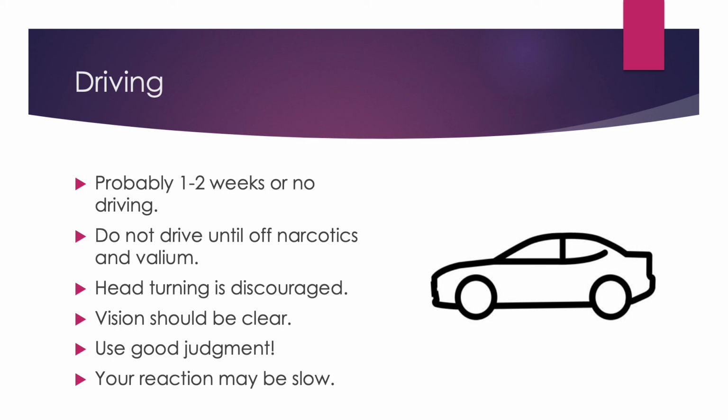So I'll leave it to you to use good judgment. I would say no one drives to their first follow-up appointment, and there may be some people who drive to their second. I personally did not drive for 10 days after my surgery and only went on short little drives at that point. Your reaction time may be a little slow, so just use good judgment when it comes to returning to driving.